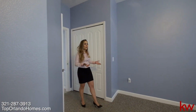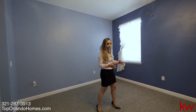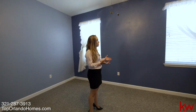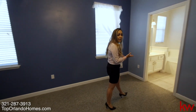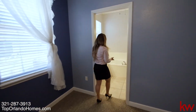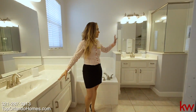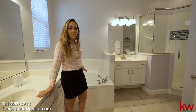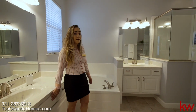Alright, and now we are in the master suite. As you can see, it's a very spacious room where you can have a king size bed and a dresser. Everything fits in this room. It's also very bright. We have these 2 windows here. And then we come this way to the master bathroom, where you see marble countertops. You have a bathing stall over there, and you have also a tub here. Also highly desirable white cabinets. You have to see it.